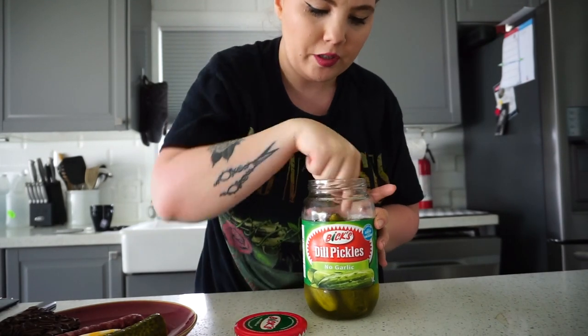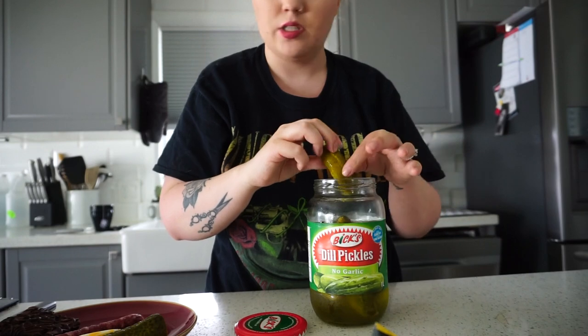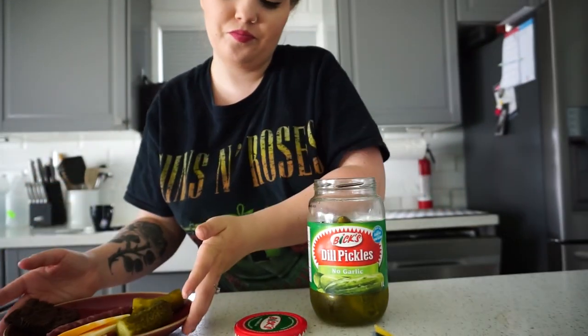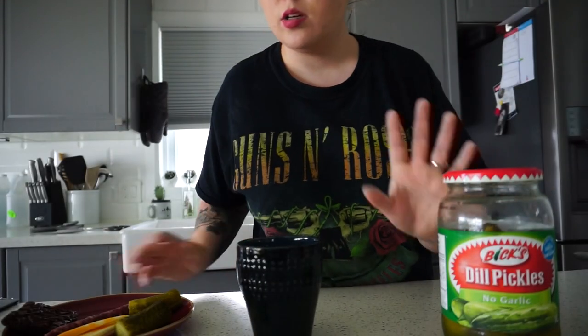I'm just gonna have one more pickle though. One more pickle to tickle. Oh, look at my lunch, woohoo! Don't forget my tea. So I'm literally just gonna eat this and then we're gonna go right back to the Easter slash summer decor thing that I gotta take care of.